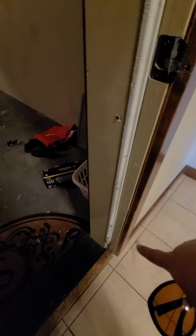Okay, garage just has a lot of stuff still out here, but nothing too serious at the moment. There is kind of a hole in this drywall. I don't know if that was here before. And then weather stripping here in this door has been really chewed up. It needs to get replaced. It's just completely gone right there.